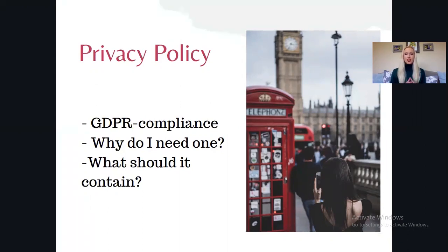However, this law that was enacted in 2018 is so far-reaching that if you have a website and you in any way collect personal data from an EU resident, you are required to be compliant with the GDPR, and you need a GDPR compliant privacy policy.